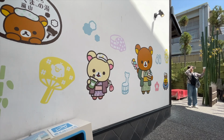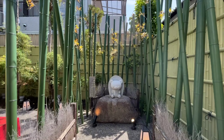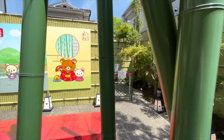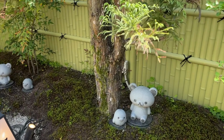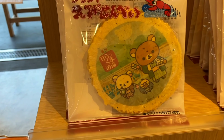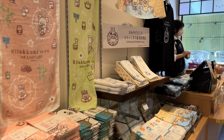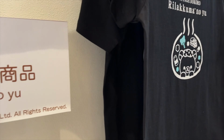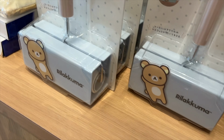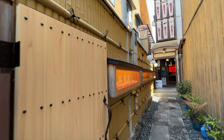Oh, so cute! And in the bamboo, that's adorable! Oh my goodness! I love it! This is cute too, look at this! Little statue! Is that a paint roller? Yes, I think so. I love this.